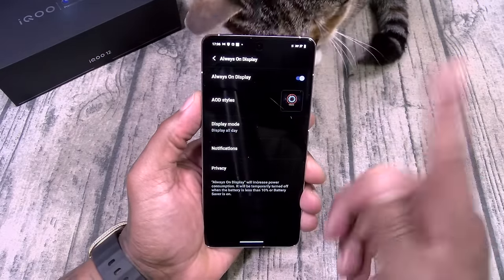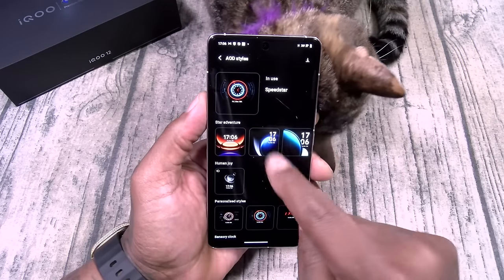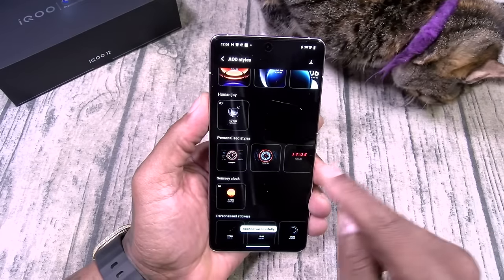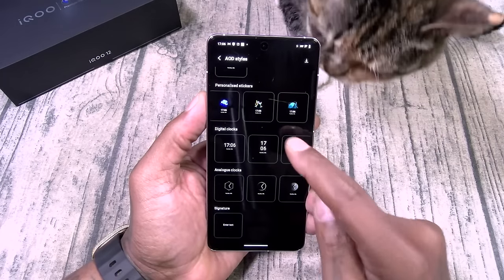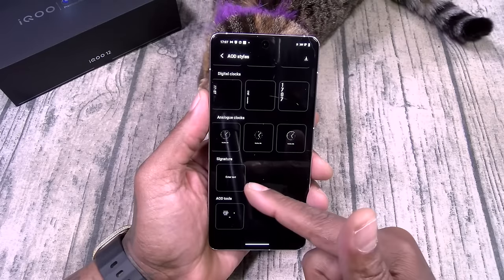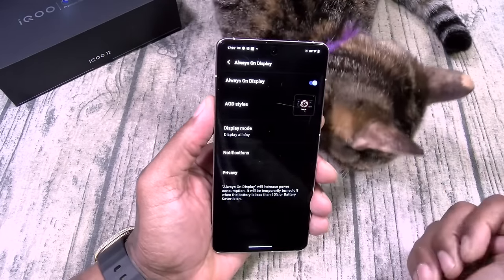Okay, always on display. Now you can have this on all day. We got different styles. Again, you got different race car themes. Oh, this one is pretty sick too. Might as well leave it on that one. Bunch of different themes. You got your sensory clock, personalized stickers, digital clocks, analog clocks, signature. You can add your own text. And you got your always on display tools.